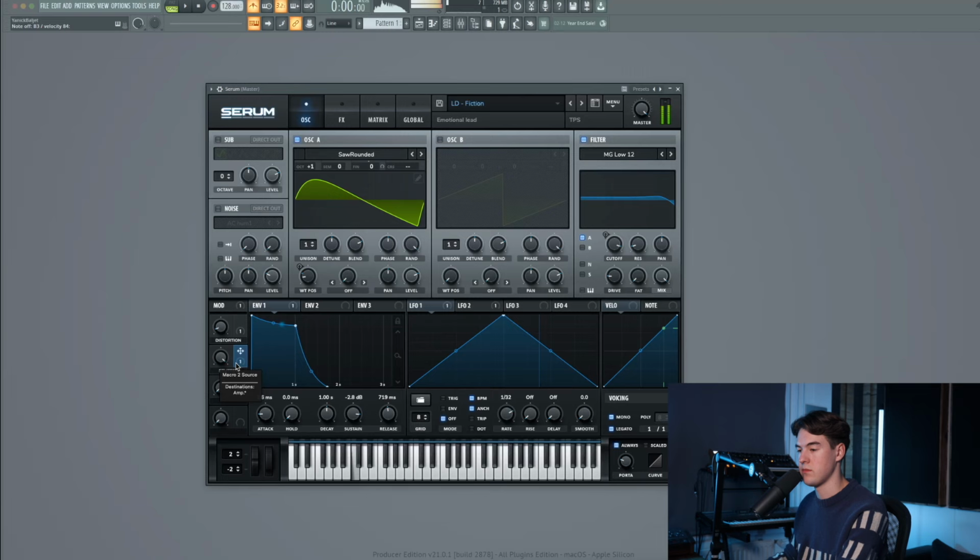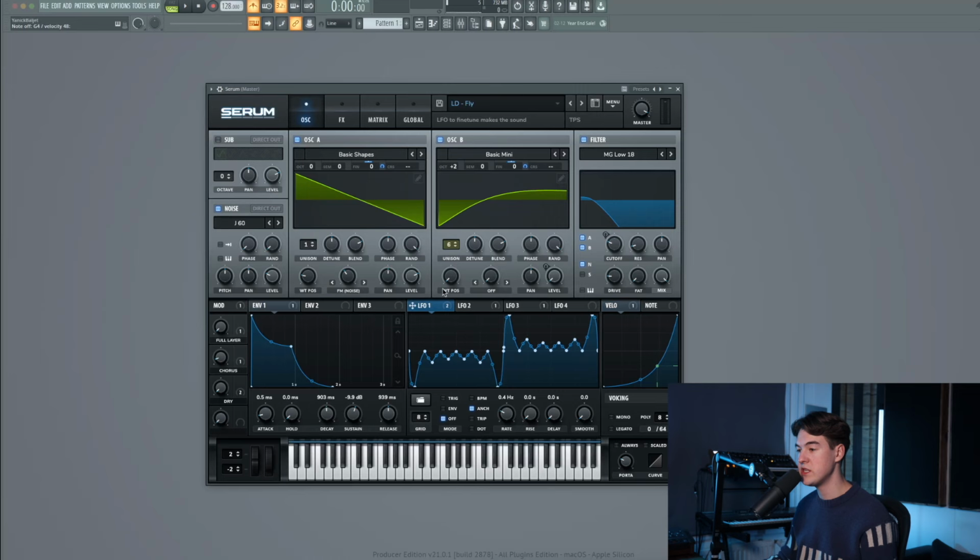Lead Fly has a unique LFO modulation, which is triggering the fine tuning of both oscillators, which creates this nice analog kind of detuned effect. Makes it a little bit wonky.